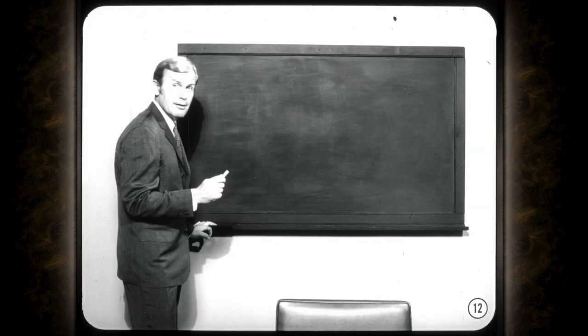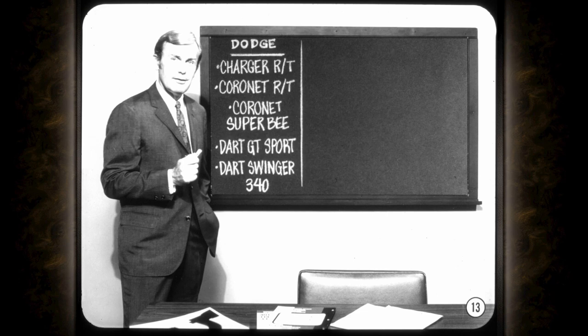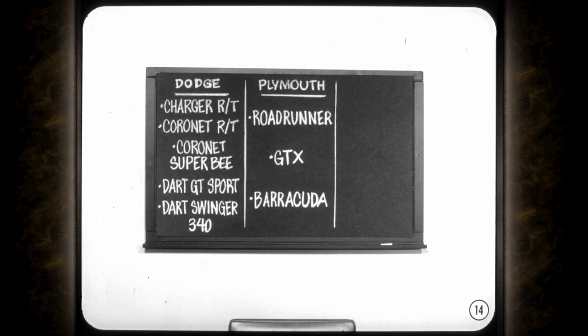Performance cars. Let's make a quick rundown on the models that are easiest to spot as performance cars. Now, generally, these models cannot be bought without a performance engine. In the Dodge line, the Charger RT is probably the best-known performance car. In the Coronet models, it's the RT and Super B. The little guys in the Dodge Hive are the Dart GT Sport and Dart Swinger 340. Plymouth offers the well-known Roadrunner, the GTX, and the Mighty Mite, the Barracuda.